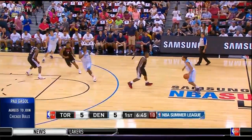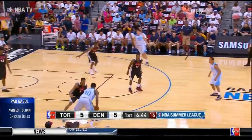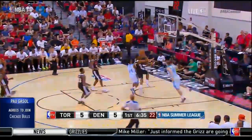Now let's move on to defense, and here watch how he nicely fights around the screen, pressures his man, and they give it up. He'll switch on to a man, and watch how he uses his extremely long arms to pick the opponent's pocket and go on a fast break and get fouled.